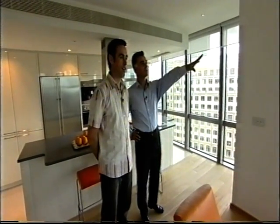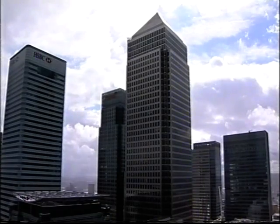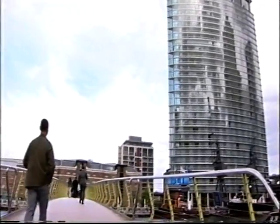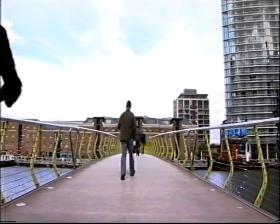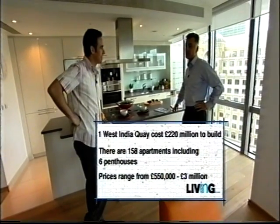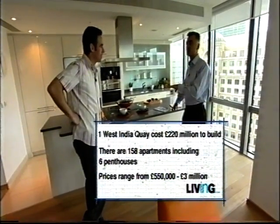Looking out over the whole of London that way, and then obviously across to the Canary Wharf estate, which is literally... Stone's throw. Exactly, or indeed just a short walk across the footbridge. So you've got possibly one of the nicest commutes you could imagine if you work here in Canary Wharf. But of course, one of the great things about this building is you've got a hotel on the first 12 floors.